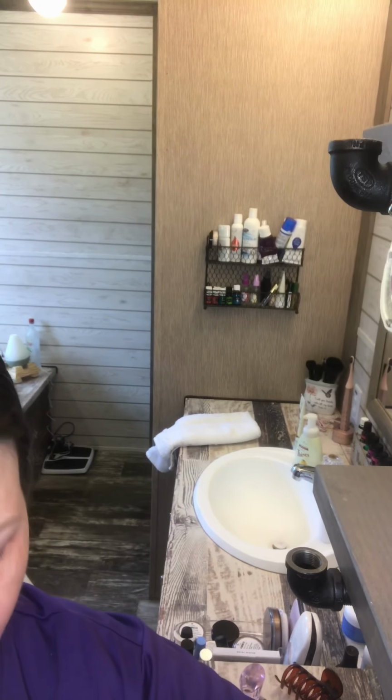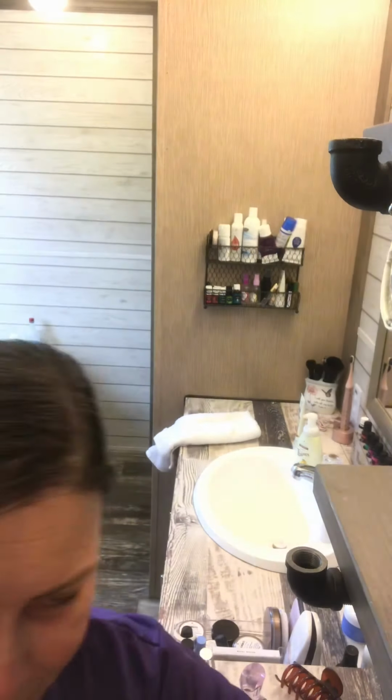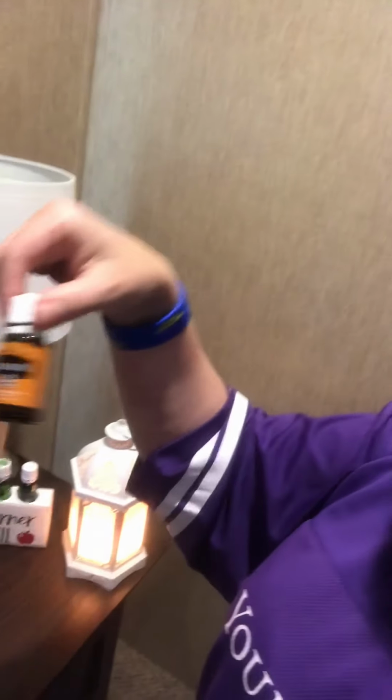Let me take you into my bedroom area. I'm going to have to cut the light off, so hang on. Okay, so basically it's nighttime. We're pretending nighttime and I'm fixing to go to bed. So in my diffuser tonight I have cedar wood, which I'm going to put a drop of cedar wood right here as well to sleep.